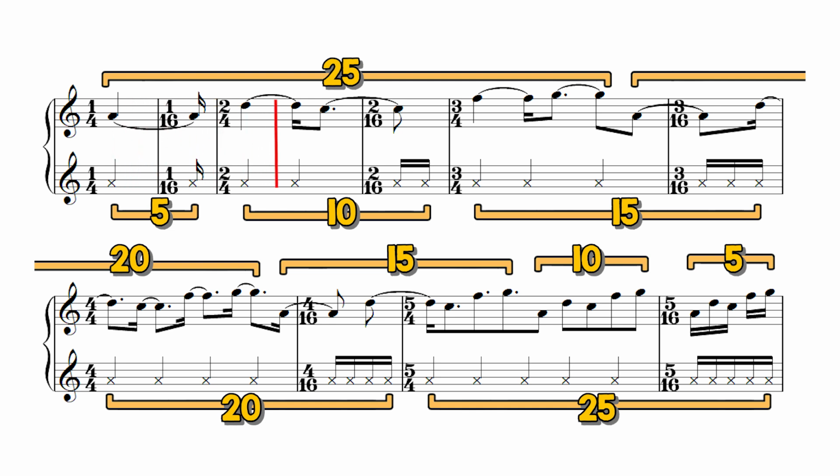Da, di, gi, na, dum. Da, di, gi, na, dum. Da, di, gi, na, dum. Da, di, gi, na, dum. Da, di, gi, na, dum.